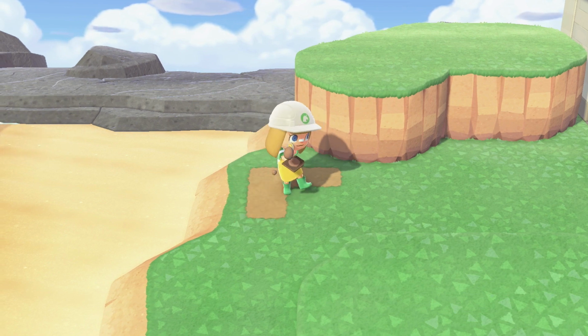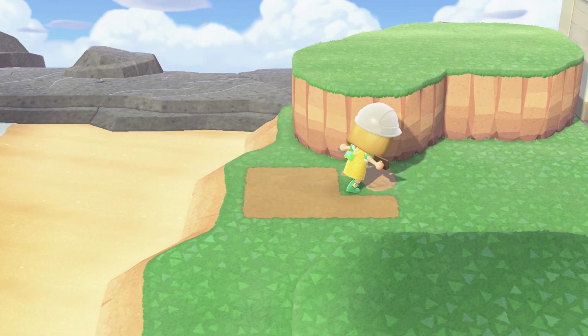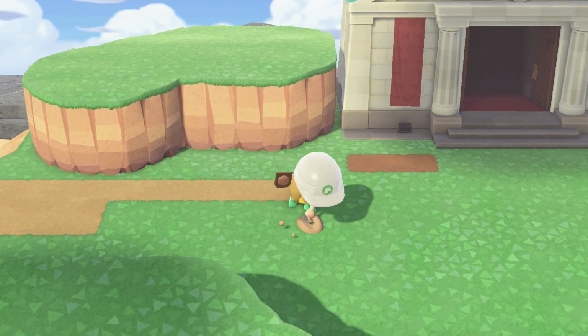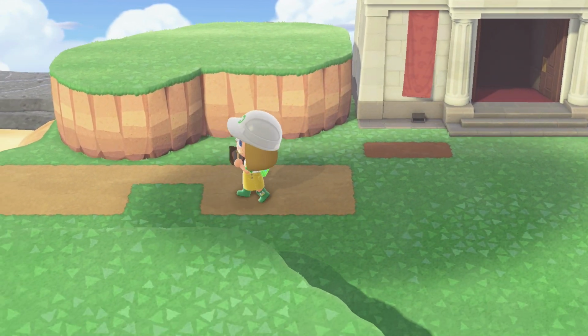And then I also put in my own custom designs that connect the museum and the cobblestone bridge. And then the other side of the cobblestone bridge, I do put a few more custom designs. So yeah, I'll let you watch that.